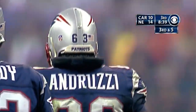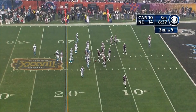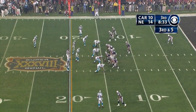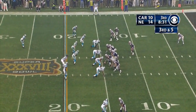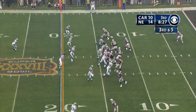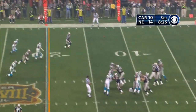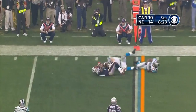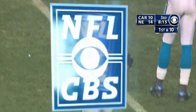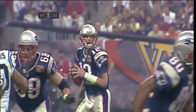3rd and 5. Andruzzi looking like he's trying to shake the cobwebs loose. Brady throws outside. That is complete. And Kevin Faulk has enough for the first down out to the 22-yard line. Well, the Patriots just mixing it up.